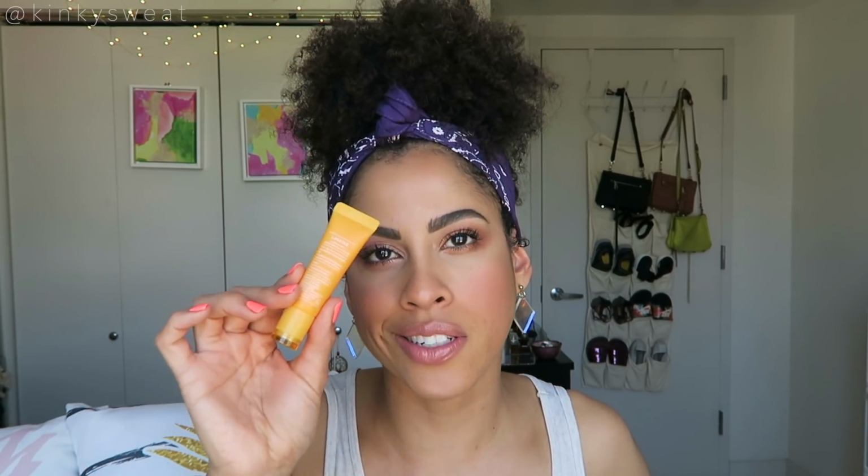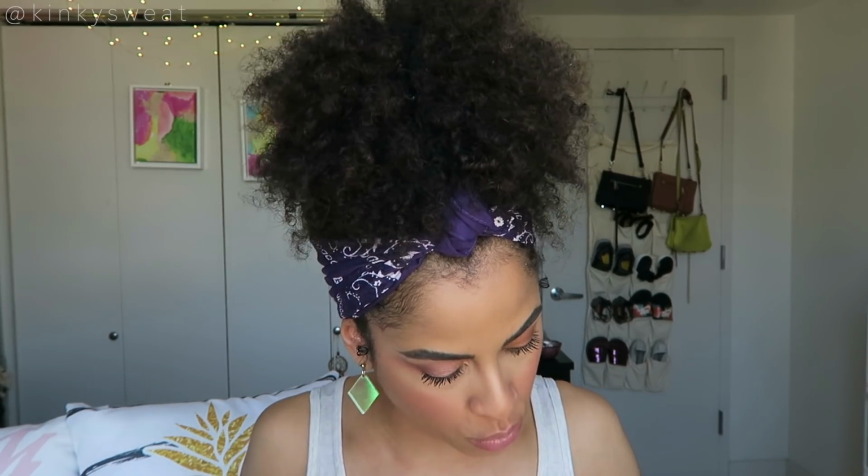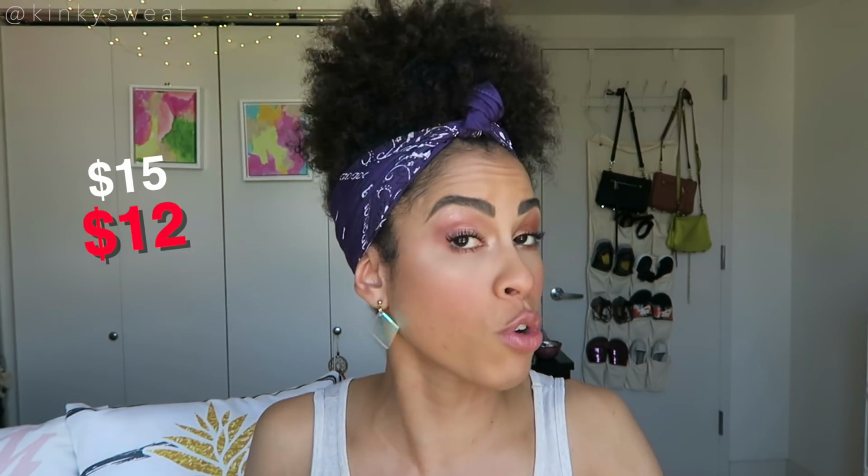So this is like the day version, a marketing ploy. I mean, you could use a lip mask during the day. It might be a little heavy, but it still kind of has the same effect. This is more like a tinted gloss. I have it in the shade Peach. And before we move on, originally priced at $15, we got it for $12.